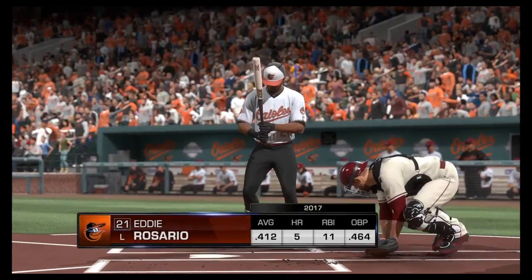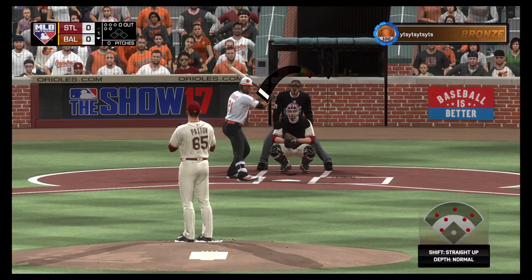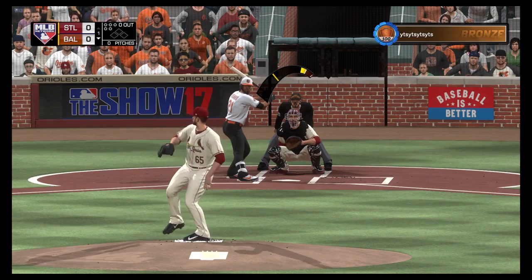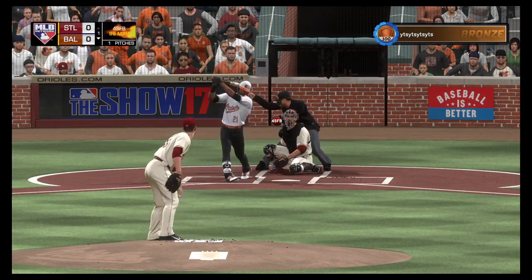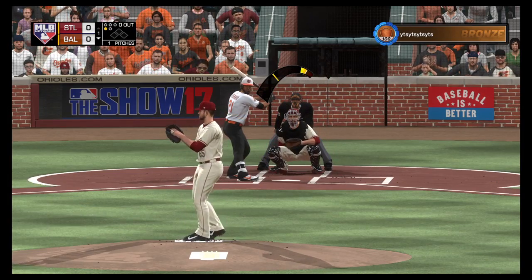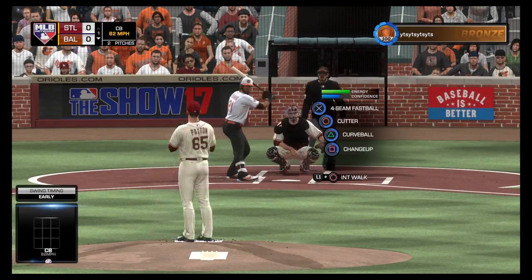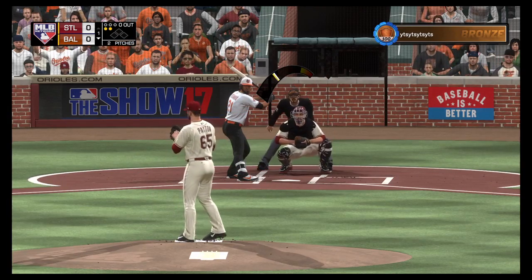So striding forward now, Eddie Rosario. He'll lead things off here in the bottom half of the first. Left fielder, Eddie Rosario. First pitch fastball swung on and missed. 0-1. And he couldn't pull that one back as he clearly broke the plane to the plate, and that'll be ruled a strike.